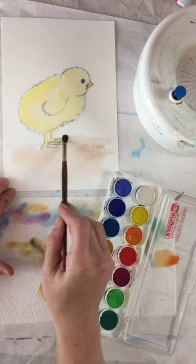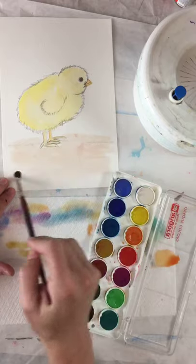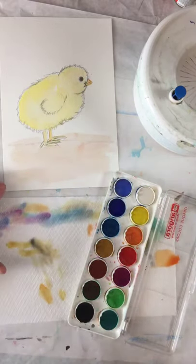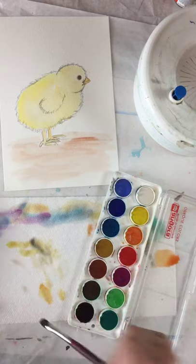I'm actually even going above my little line because my little one foot, he wasn't on my horizontal line. So, that's one layer. I'm leaving it be.